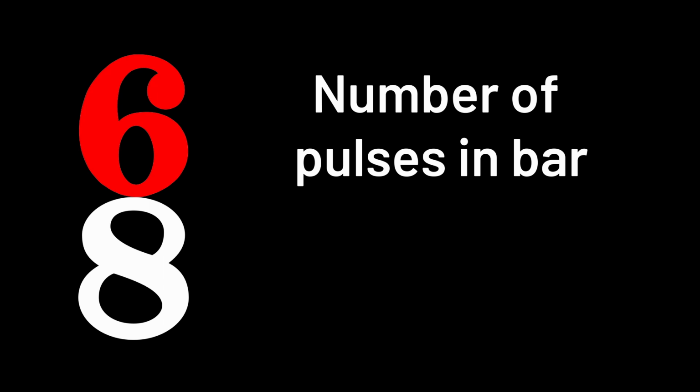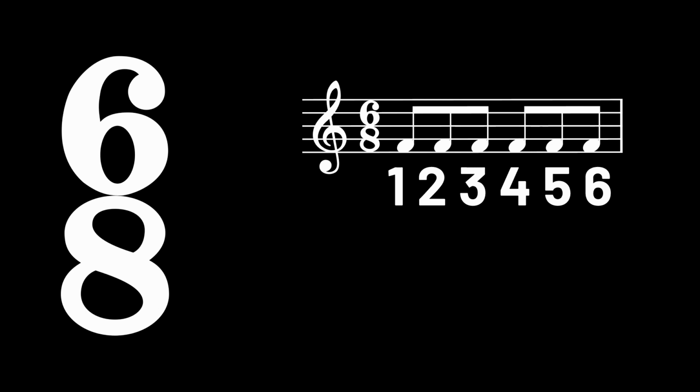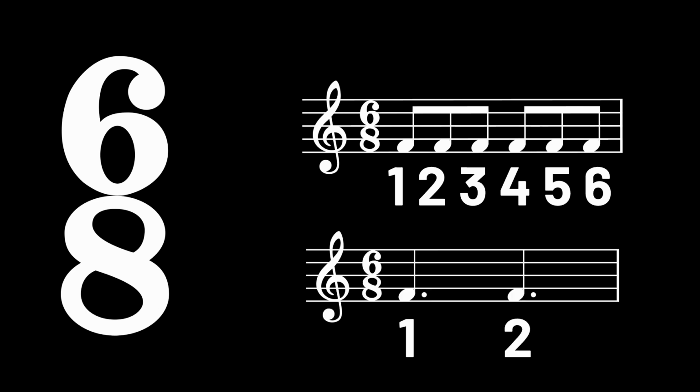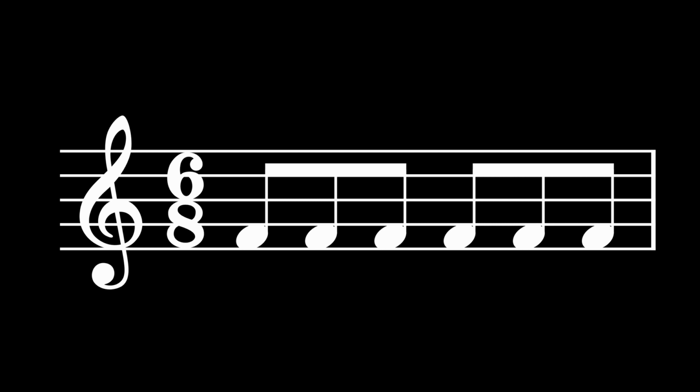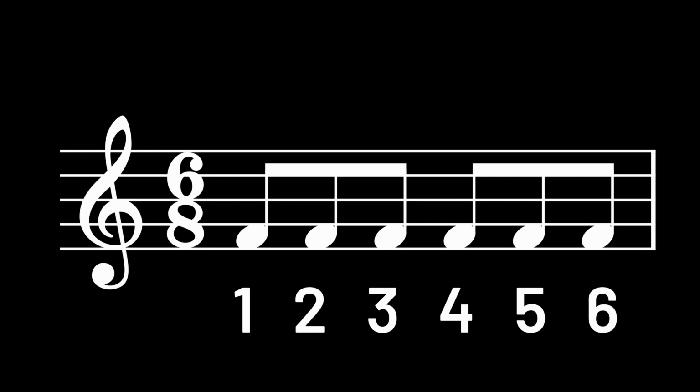For a compound time signature, the number at the top identifies the number of pulses in the bar rather than the beat. This means that there are 6 pulses in the bar, divided into 2 beats. Remember when I said a time signature can change the feel of a piece? This is what I was talking about. See how the quavers here are divided into groups of 3? Well, that means that we feel the quavers in groups of 3, rather than just 6 equal beats.